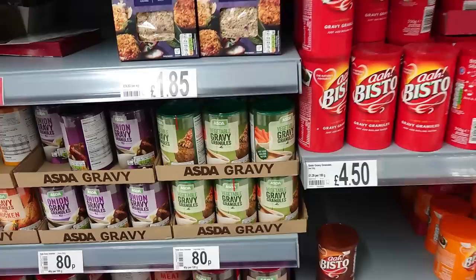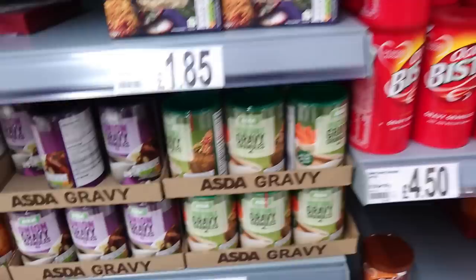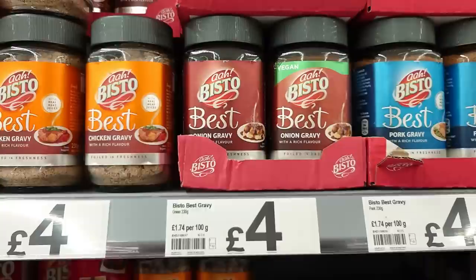Now, apparently Bisto Red is vegan by ingredient, although it only says suitable for vegetarians. But the vegetable gravy granules and onion gravy granules here are both clearly marked vegan, and they're only 80p. And although it's expensive, we've got to sing the praises of Bisto Best onion gravy. They've just started to label it vegan, but it's always been vegan by ingredient. It's £4, but oh my god, it's good. It is the best, by far.